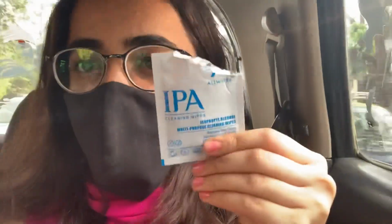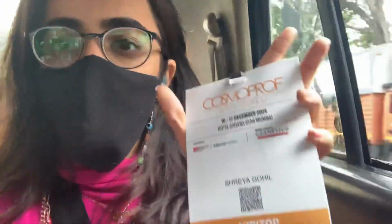I got these also, these are tissue papers, if you want to clean your hands in between, they are there at every stall so we can take them from there. At the entry, as you saw, there was a lot of line, and on-site registration would take a long time. So we got this visitor card too, which you have to wear when you are at the exhibition, and this bag too.